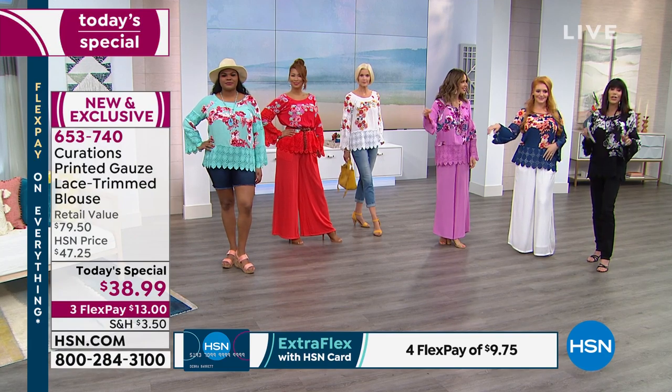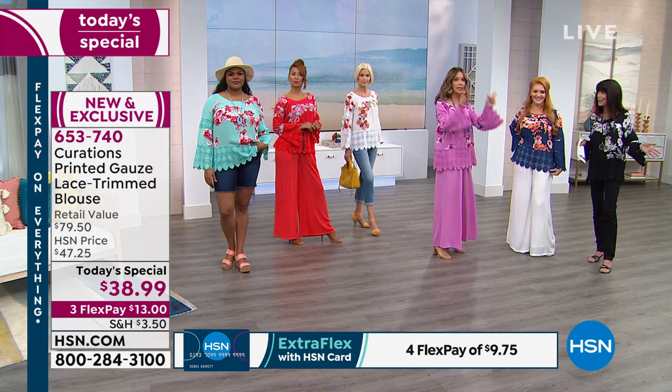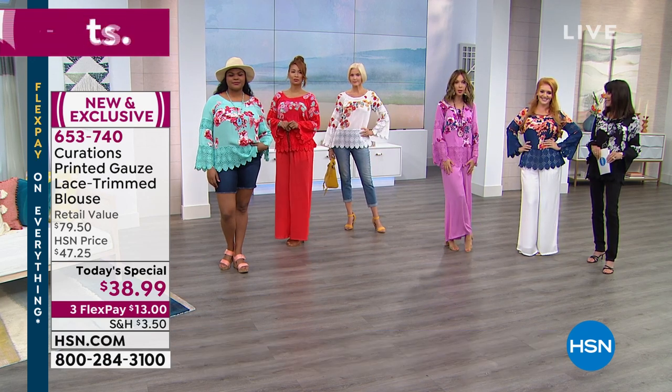And listen, no matter what you're going to wear it with, I'm actually wearing it with my own pair of black jeans. Which I like a little bit more of a tapered leg sometimes too, because it is more of a relaxed top. So you can have some fun and play it up with the loose fitting pant if you want to go for that.